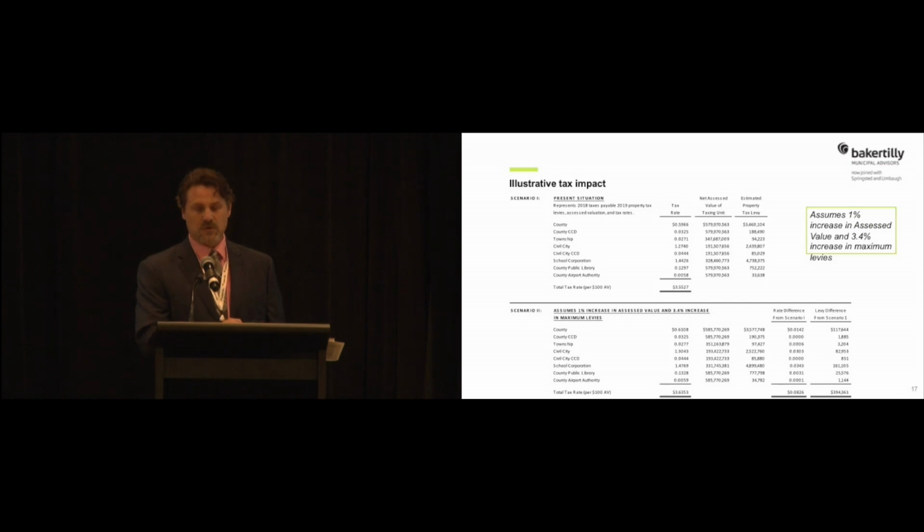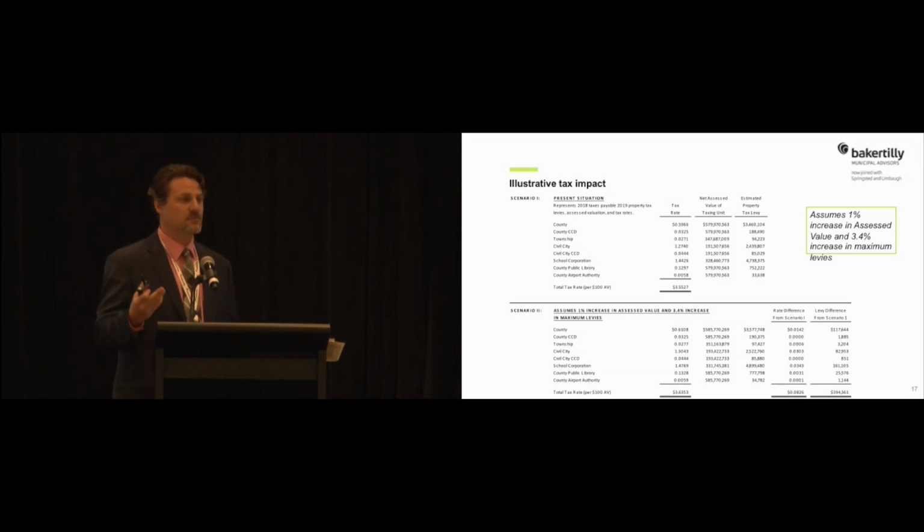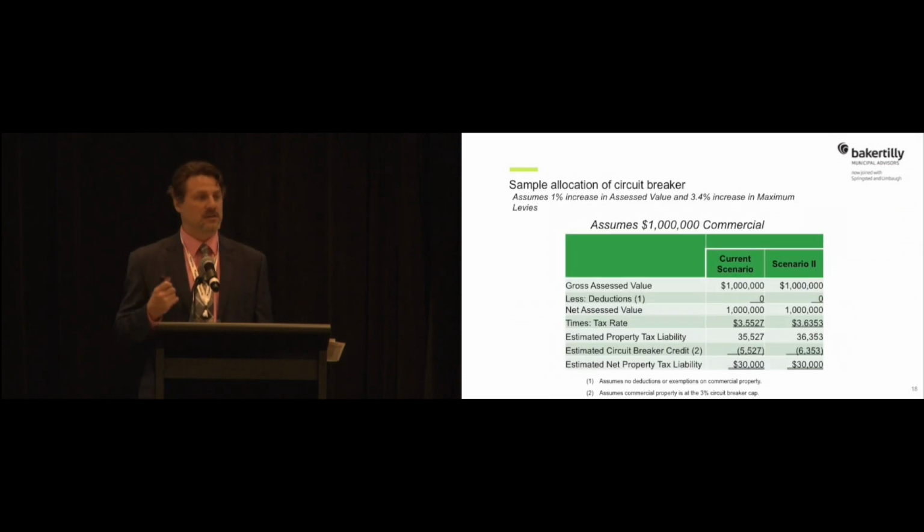So in scenario one, the current situation, assuming you had a $1 million commercial facility, they're capped at 3%. So even though, at your current tax rate of $3.55, their gross taxes are $35,000, because they're capped at 3%, they're not going to pay more than $30,000. So they're going to receive a circuit breaker credit of $5,527. Again, that's great for the taxpayer, but as Paige said, that's $5,000 less that you and the other units are going to receive. So looking at year two, when you have that 8-cent tax rate increase, the taxpayer is again not going to pay more than $30,000. What happens is their credit increases, now to $6,353.